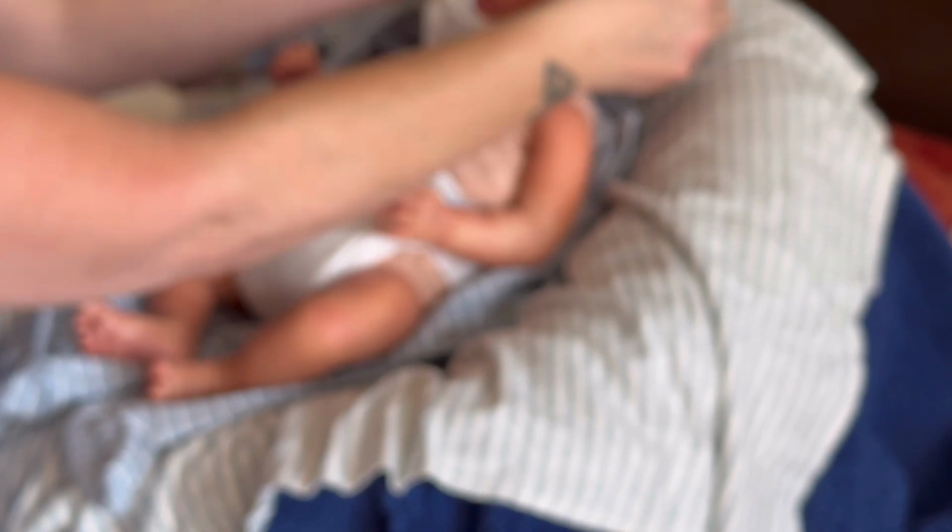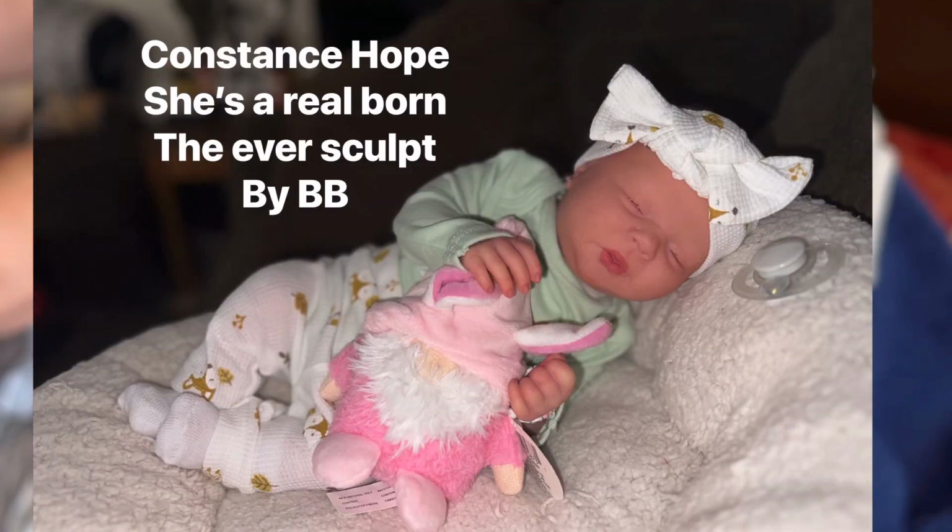Okay, all right, and I can see definitely that he is bigger than my Constance that I got through her. I bought my other one through her, and that one was a real born, if you know what that means. There's reborns and real borns, okay? That was a real born based off of a real baby.